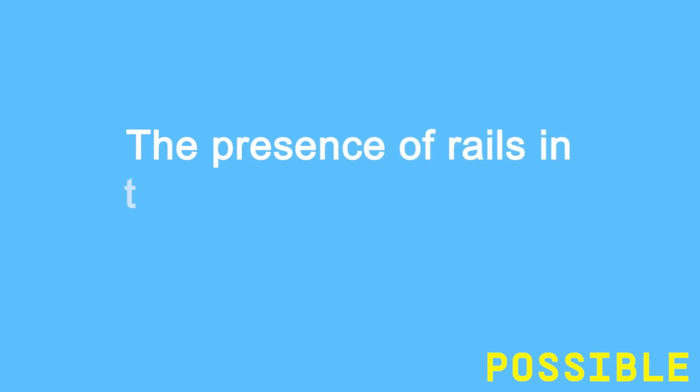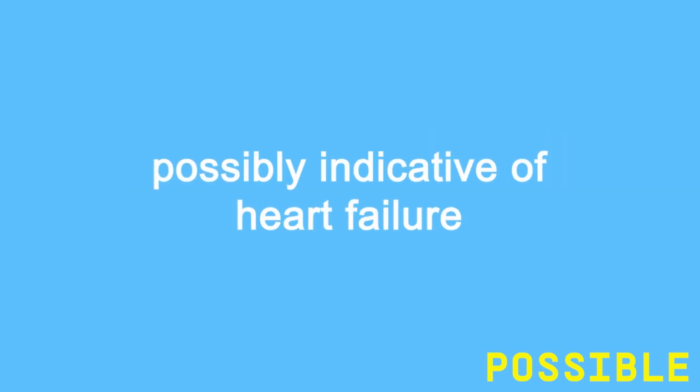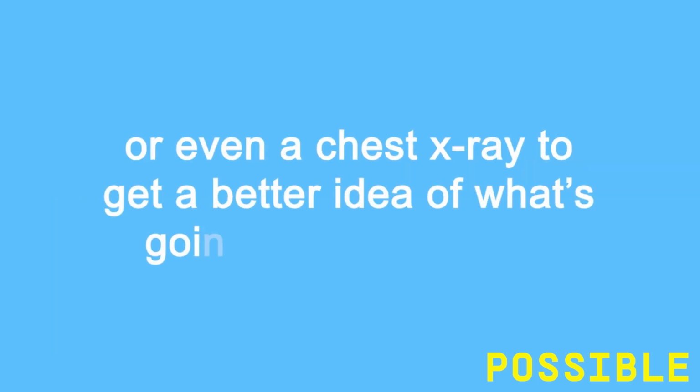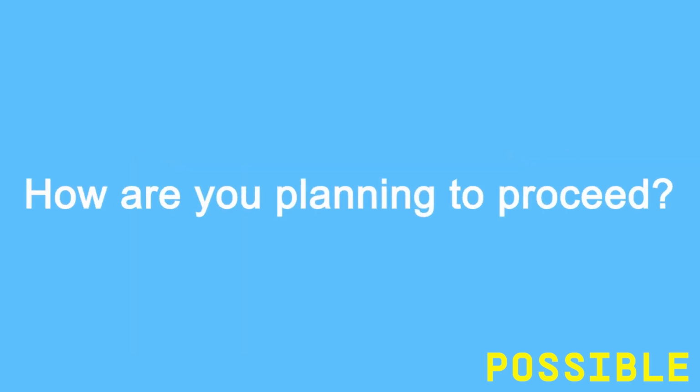The presence of rales in the lungs could suggest fluid accumulation, possibly indicative of heart failure or another condition like pneumonia. In light of this, you might also consider a BNP test to assess heart failure, or even a chest X-ray to get a better idea of what's going on in the lungs. So, all things considered, I'd say you've got multiple reasons to act urgently here. How are you planning to proceed?